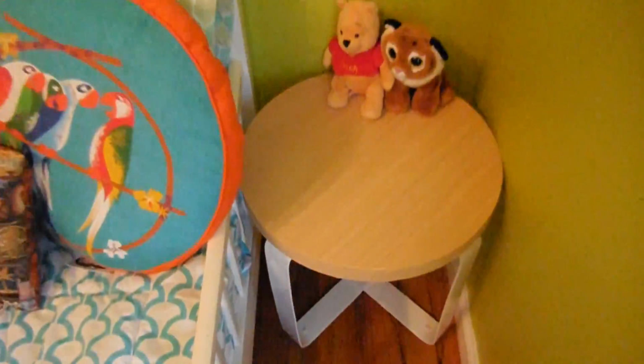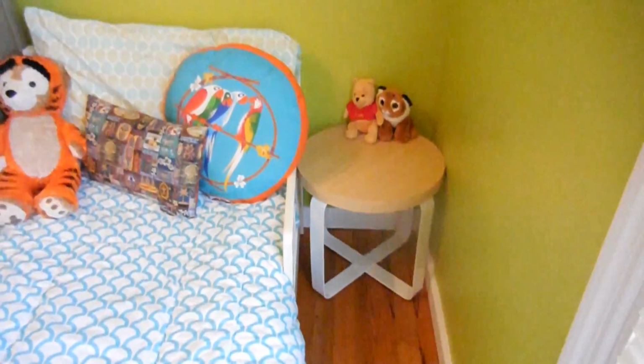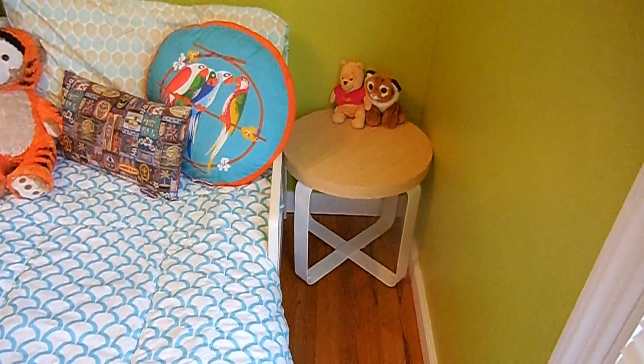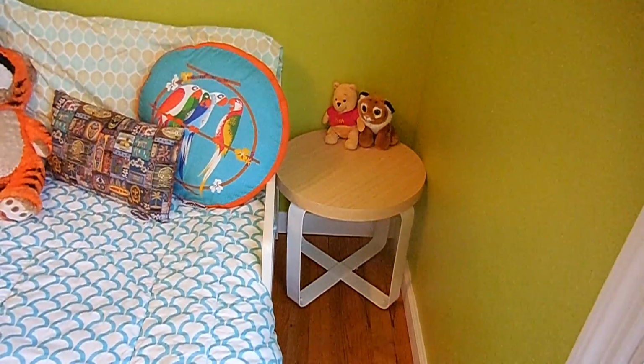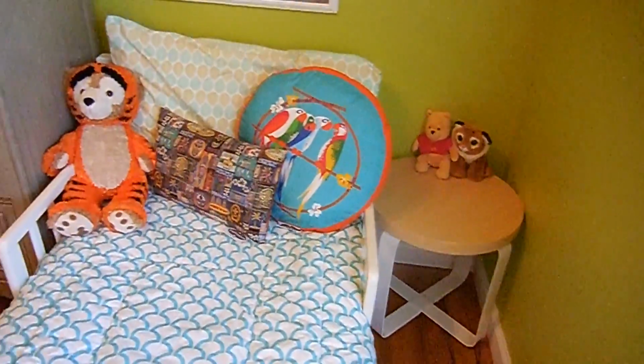There is just enough room on this side for this little nightstand, and I only have one. It was in the clearance section at Target last year, I think. I really would like to find another one to put on the other side, or I need to find something else about that size because the other side doesn't have a nightstand yet.